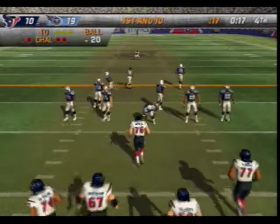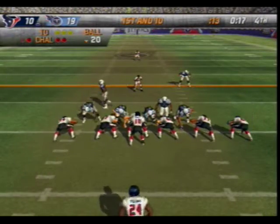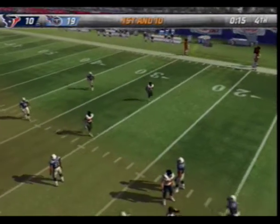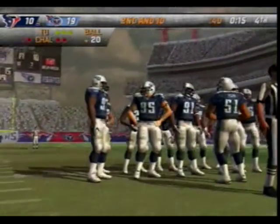It's first and 10. The 20-yard line. First and 10. Here we go. The Titans come out in a 4-3. And he's hit as he throws. No choice here, John. They just have to keep throwing. Yeah, they do. Running the ball isn't going to do a whole lot of good now.